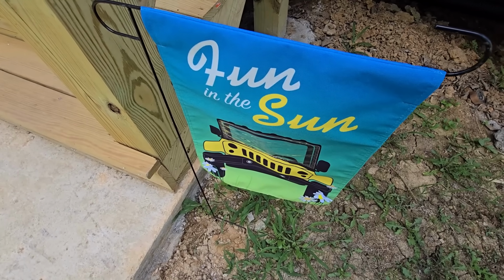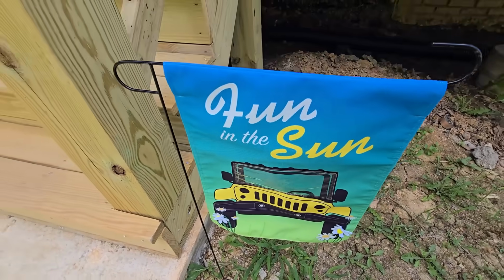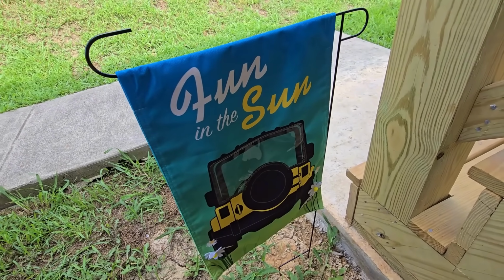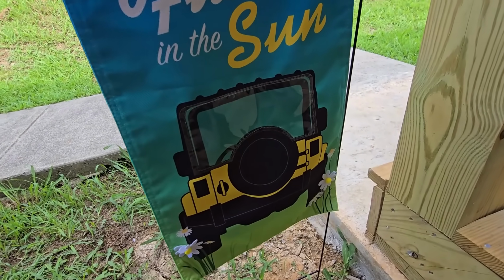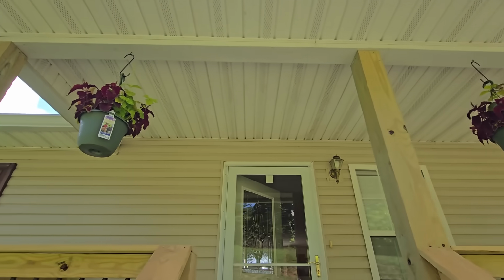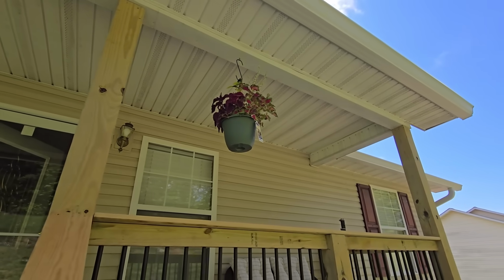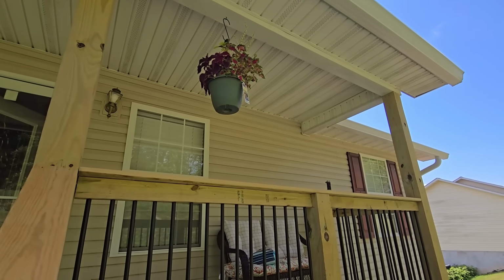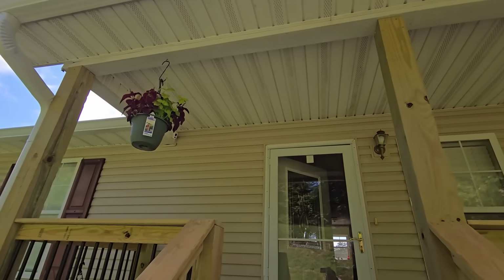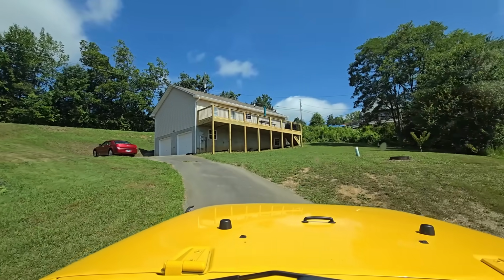And Dawn put out her Fun in the Sun banners. And there's the back side of Fun in the Sun. It's the back of the Jeep. We're going to stop at Lowe's and get another hanging basket. That way it's all even going across. Each section of railing will have a basket over the top. It's kind of a hot one today, isn't it?